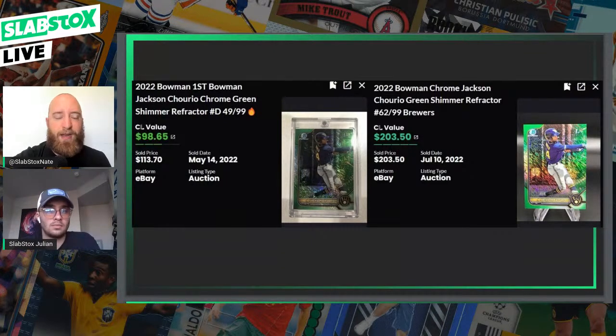Still kicking myself. We ended up with a couple for SlabStox, but not enough for how high I was on him before his cards came out. I should have spent thousands on this kid, and I just didn't.